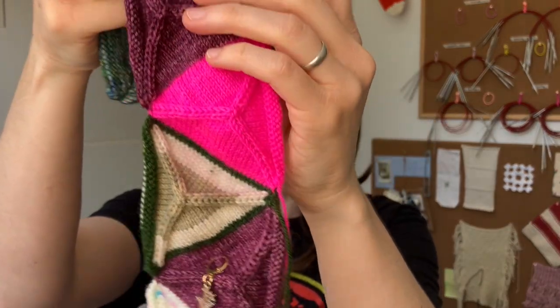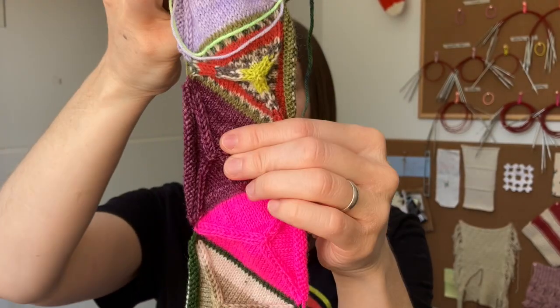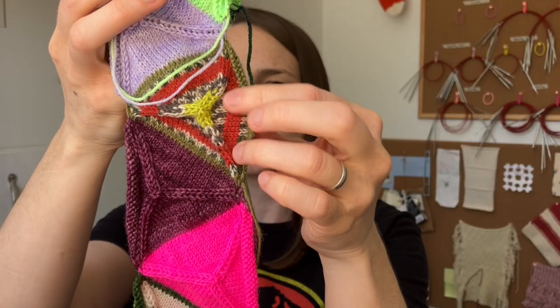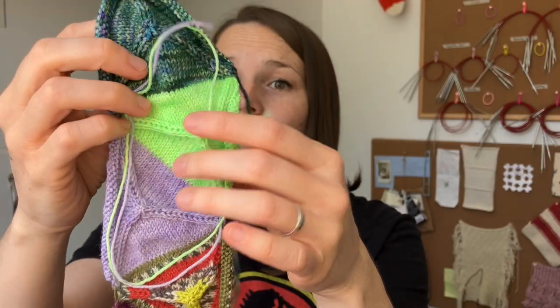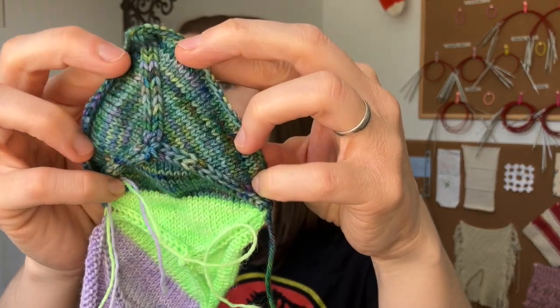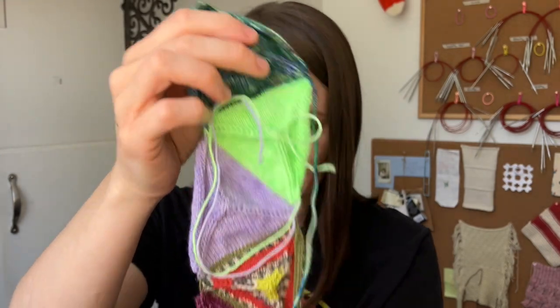So we have that one. And then this one is a color repeat. These are from a pair of my son's socks that I made him. Color that I dyed, color that I dyed, and then this is for my daughter's collection, and she made herself a pair of socks in this.